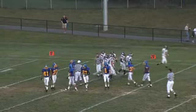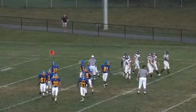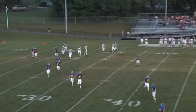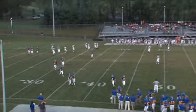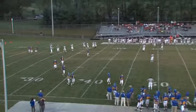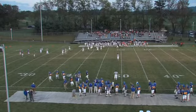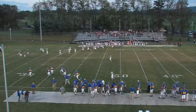Got a flag down on the other side of the field, though. Flag on the play. False start. Yeah, they're going to call another motion or formation penalty against Blacksburg, so this play should stand. It'll be Liberty football now at the Blacksburg 20.